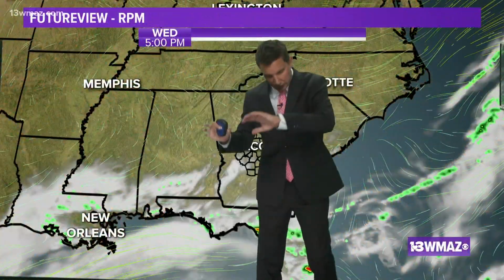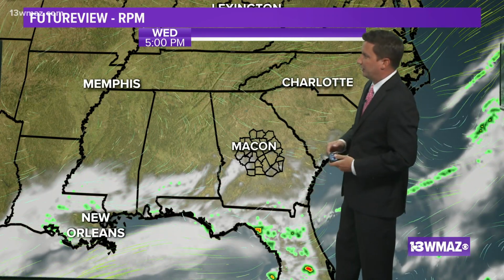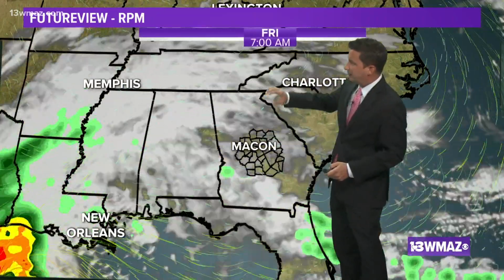So well, now we're going to rewind the tape, go back to starting from now. I just showed you how all that looks. Now, how does it look from our perspective over the next couple of days? Well, tomorrow looks dry. A lot of sunshine out there. Any rain should be in South Georgia. Let's go forward into Friday. This takes us into Friday afternoon.